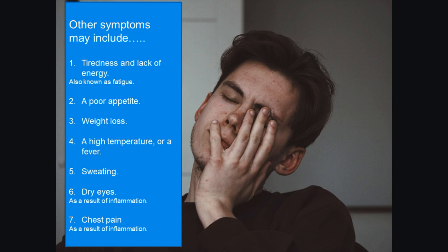Other symptoms may include tiredness and lack of energy, which is also known as fatigue, a poor appetite, weight loss, a high temperature or a fever, sweating, dry eyes, which is a result of inflammation, and chest pain, which is also a result of inflammation.